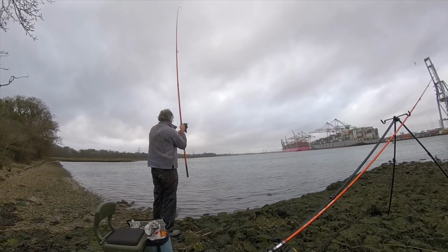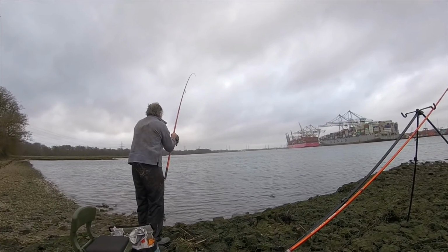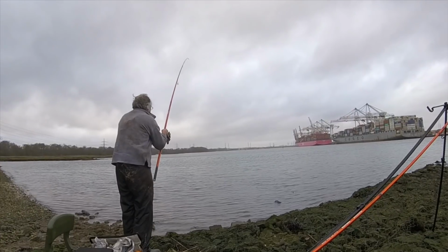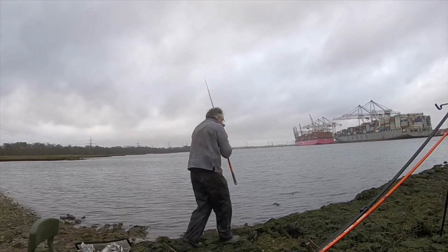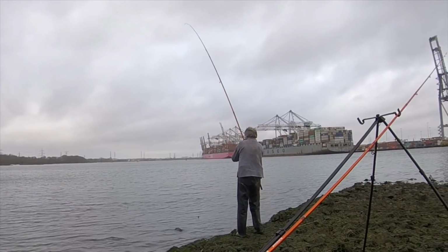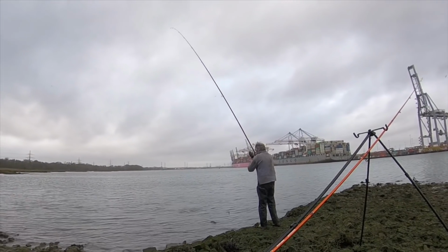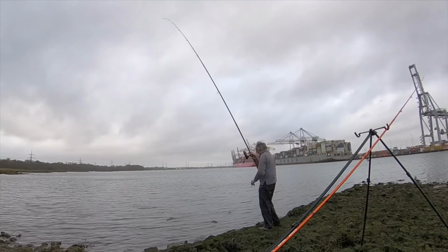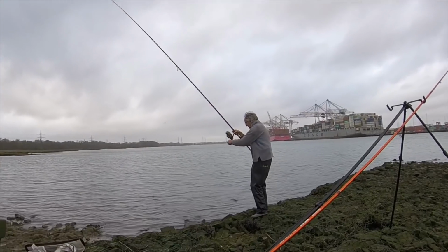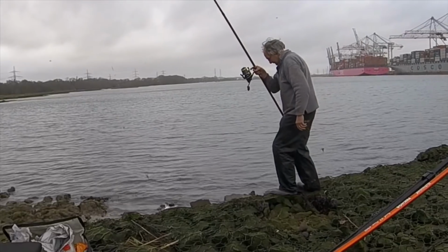I still feel the fish on, but it's stuck in what I think is a weed bed. Since I don't want to lose it, I'm moving to apply pressure from a different angle. That idea has worked and the fish is free of the snag. I beach it rather than lift it, as a hook might pull out.